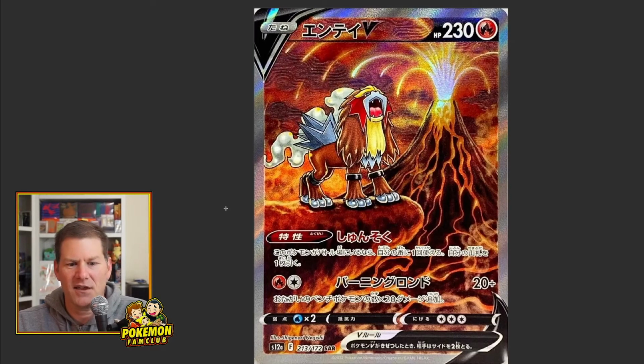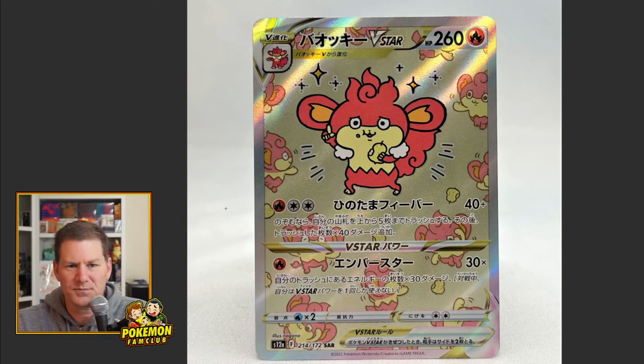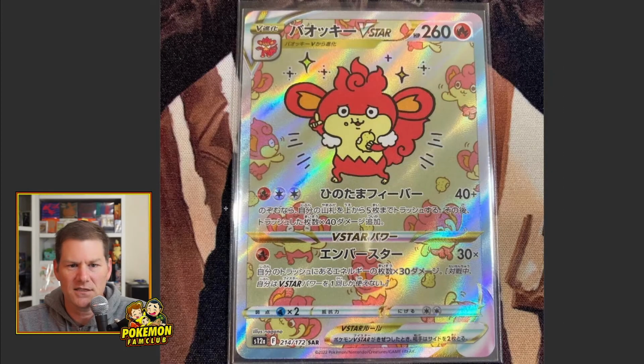Then we got an Entei V. I'm not a huge fan of this card. For some reason, I just feel like he looks stuck on the ledge, kind of like clip art added later. But this was the best shot I could find of the card. A card I do love is this Simisear Vstar. I think I have 2 shots of this. Yep.